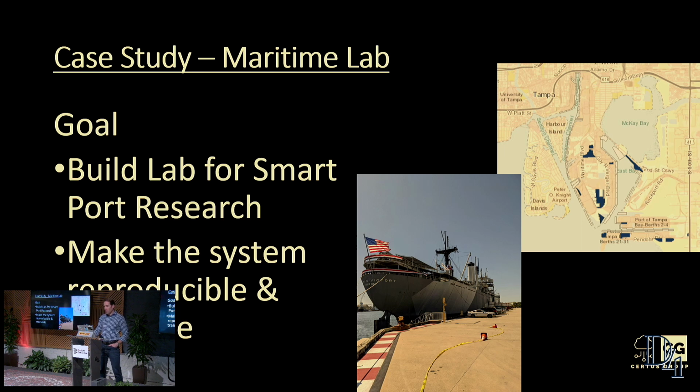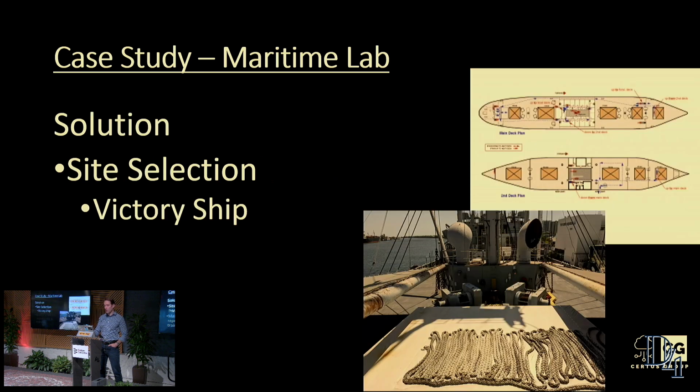So it was a really interesting challenge, and we kind of had to focus in on the scale and the applicability of that system pretty quickly. So the first part of the solution was site selection. So the American Victory ship was a really good solution, even though I had some reservations about it initially. It was a really good solution for a lot of reasons.